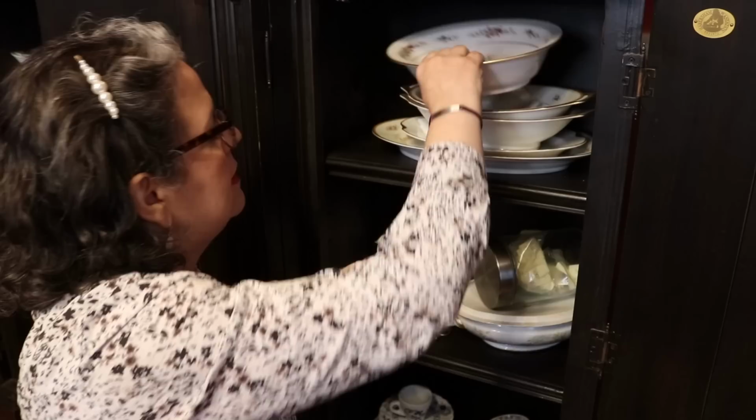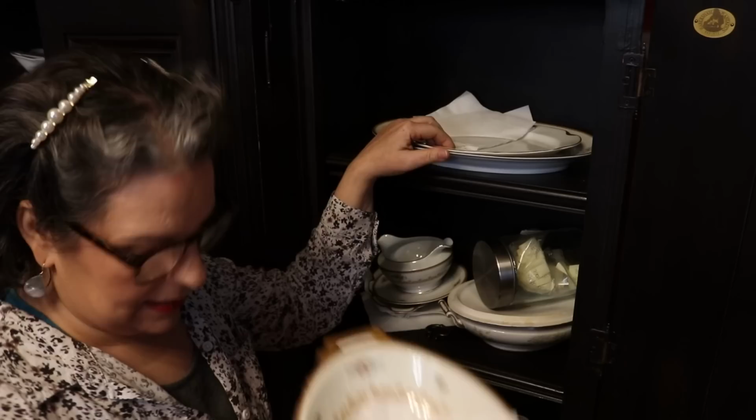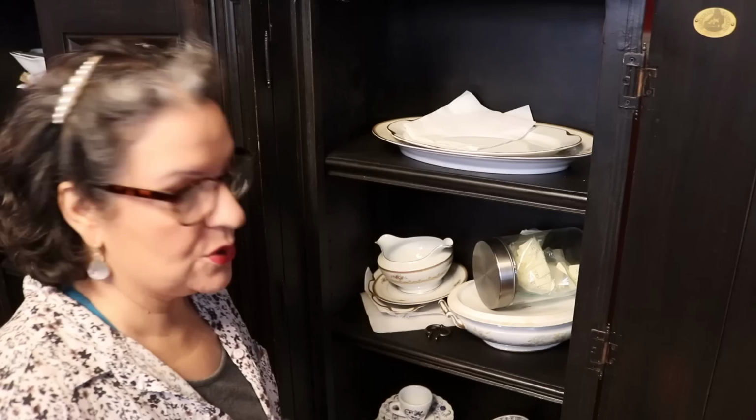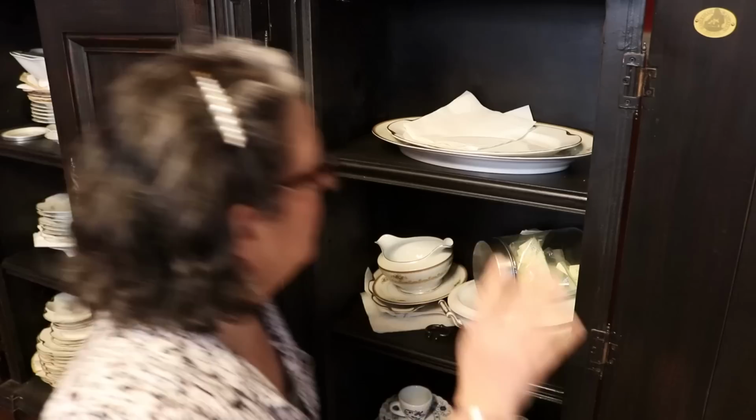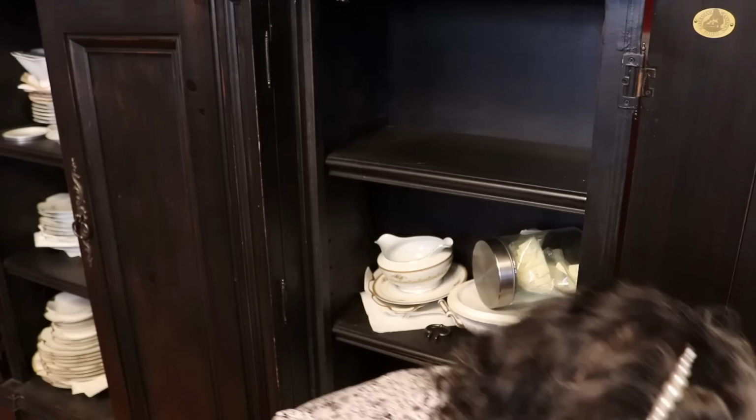Okay, so this is from the nuns. I'm gonna put that to the side. Okay, this is Aunt Frances's. What I'd like to do is have all of the services and the patterns bunched together instead of having stuff everywhere. That would make sense. Okay, so we got the Haviland here. And then this is the other one from Aunt Frances.